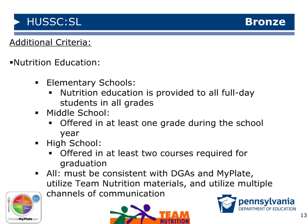Okay, on to the next slide. We'll now get into the additional criteria category for the bronze level. The first subcategory of the additional criteria is nutrition education.